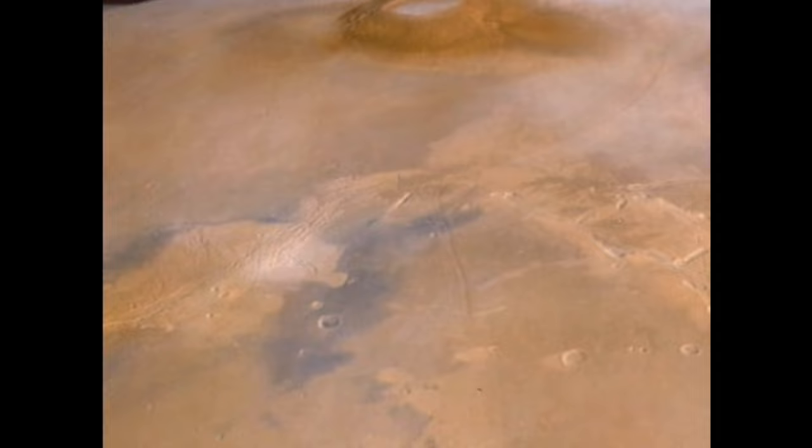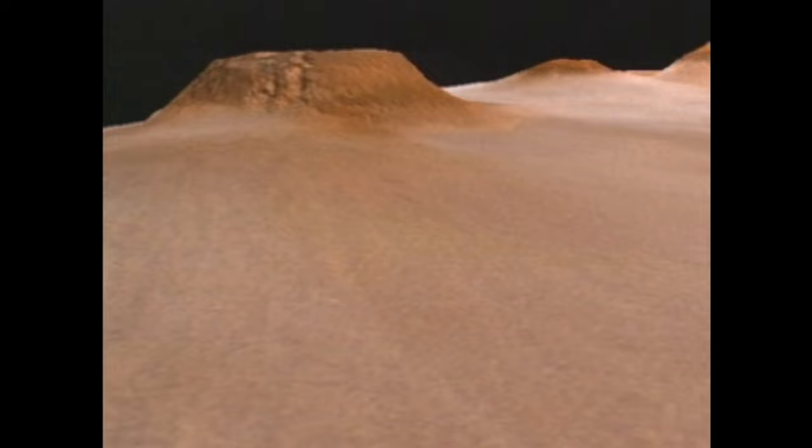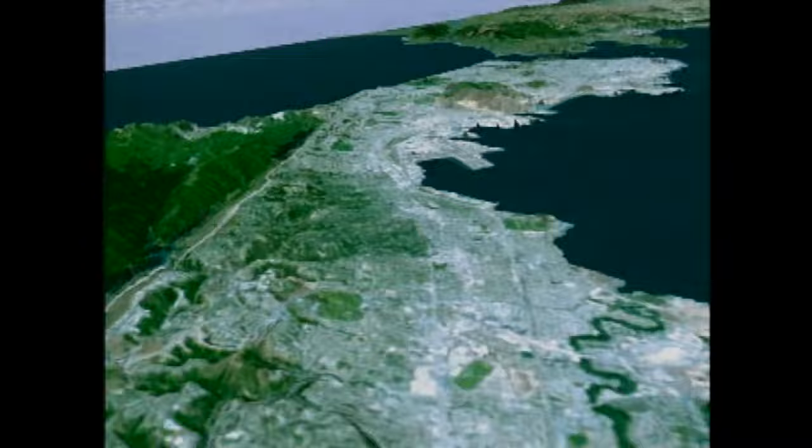This is a big volcano on Mars. And it's big enough to cover the whole state of Oregon. The lava pit on the top, you see, is bigger than San Francisco Bay with all the surrounding towns thrown in, you see. And this is nearly three times as tall as our tallest mountain.